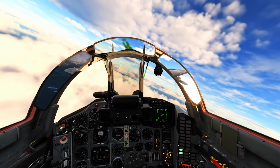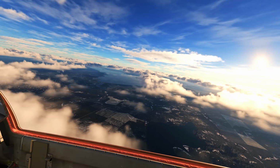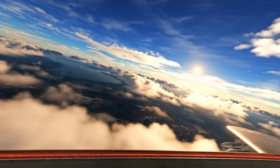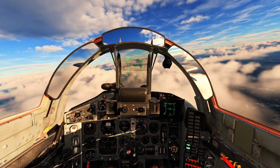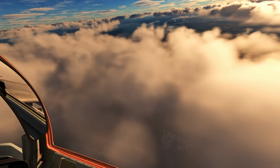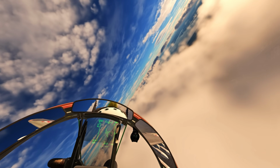I'm just kind of trying to put him on the beam, the 3-9 line here, and that looks pretty good. Everything's kind of quiet, which makes me think maybe that missile lost track, maybe he lost lock. So we're gonna go ahead and recommit.